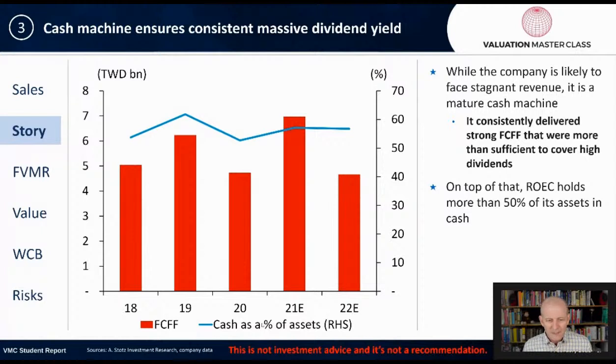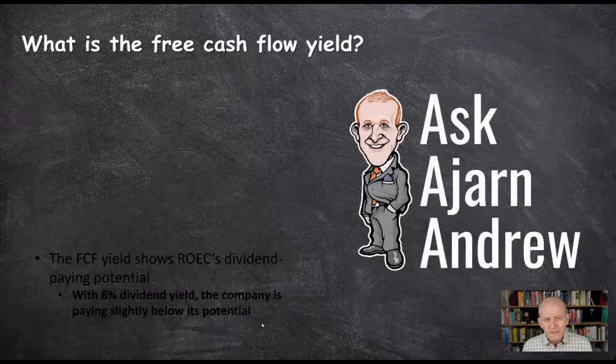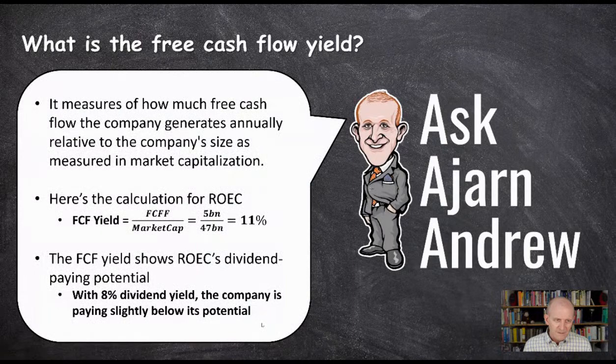Now, in the chart that I'm looking at, the cash as a percent of assets has been roughly 50%, even more than 50% over the years. And free cash flow to the firm has been ranging between about 5 and 7 Taiwanese billion dollars. So what is free cash flow yield? It's a measure of how much free cash flow the company generates annually relative to the company's size as measured in market capitalization. Remember, market capitalization is the price times the number of shares outstanding.